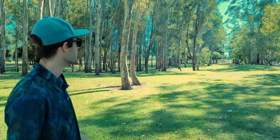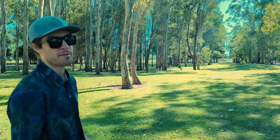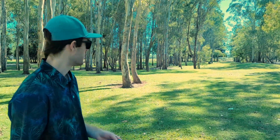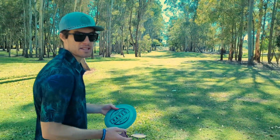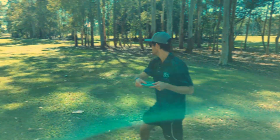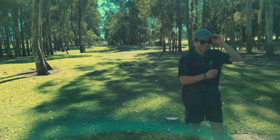Really what I'm trying to do from here is just get it straight enough that I have a little pitch up, probably for par. If I throw a miracle shot, then maybe I'll get a chance for a birdie, but I'm just going to throw Hades, flip it up, and smash it down there. Oh boy, get lucky. I thought you did it.